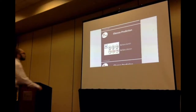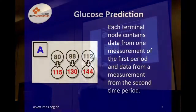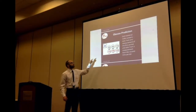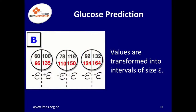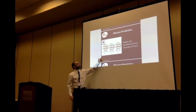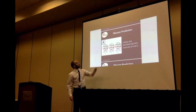Here is an example of before lunch and before dinner values. Okay, we have a pair of two time periods here. Each terminal node of that tree contains data from one measurement of the first period and data measured from the second time period. Okay. We use epsilon to transform the values into intervals. So we have 8. Here we use the epsilon with 20. Okay. So you have 8 and 160, and so on.